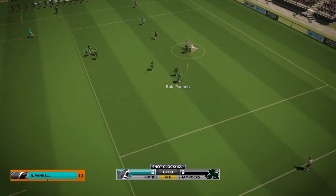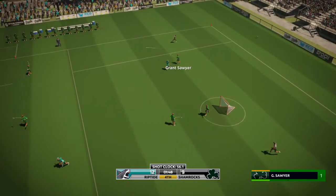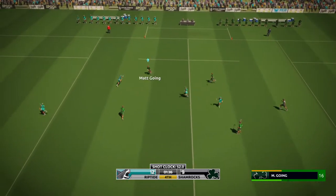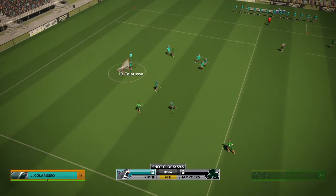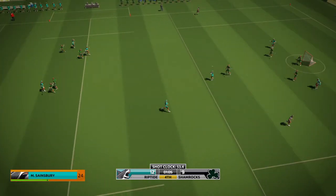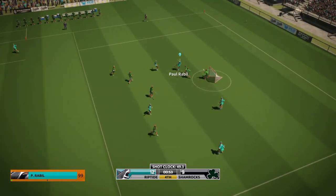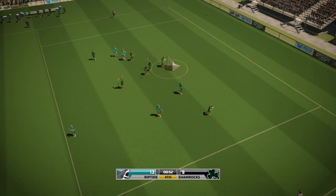Ten. Ball side left. Has a look. Clear. And saved. The home team will be happy with his performance and goals so far. Has time. Saved by the goalie. He's having a great game today. Side right. 99. Oh, my goal!